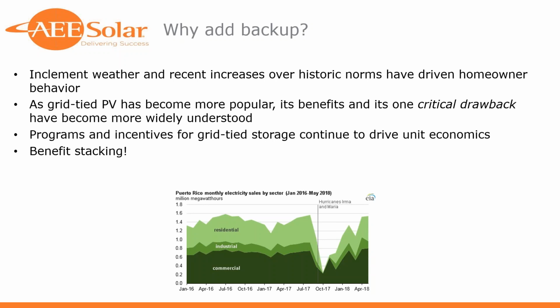Kind of tied into that, as grid type PV has become more popular, people have systems, people know people that have systems. The one critical drawback of grid type PV, and that's there in italics for emphasis, that one critical drawback becomes more widely understood. That drawback, of course, is if you've got a grid type PV system, basically anything except a Sunny Boy with a secure power supply, any typical grid type system in the event of an outage is not going to produce power.